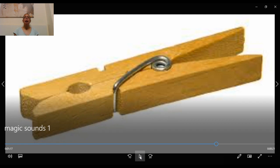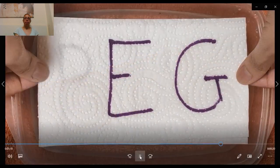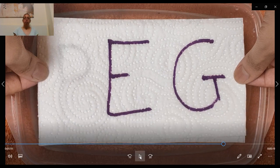This is a peg. Listen. Peg. Let's see the sounds in the word peg. Okay, three sounds as well. Sound number one. Sound number two. E. Sound number three. G. Who can guess the sound number one? Let's see the magic sound.